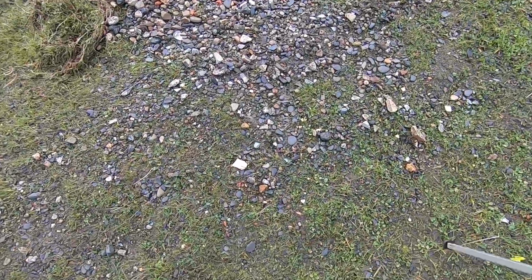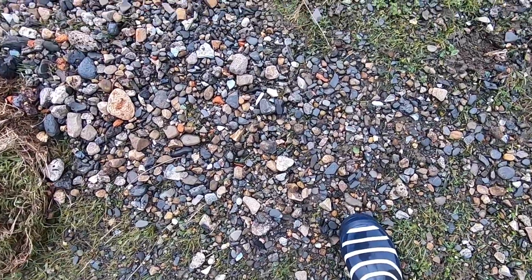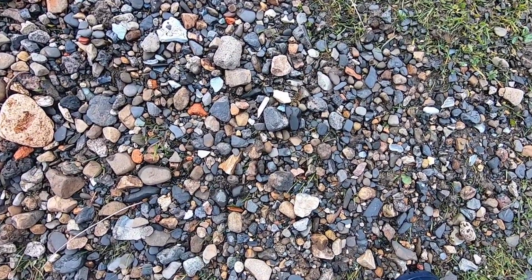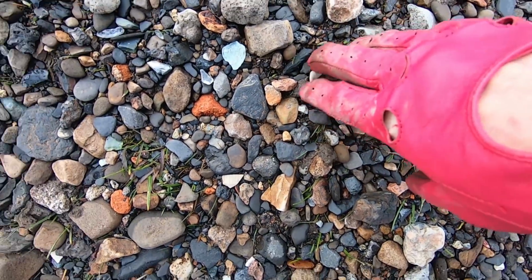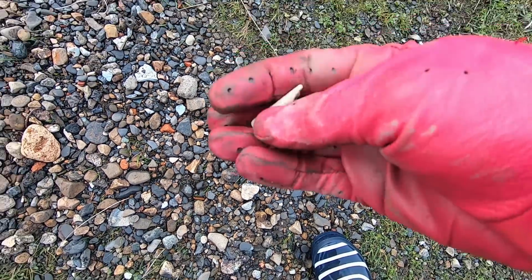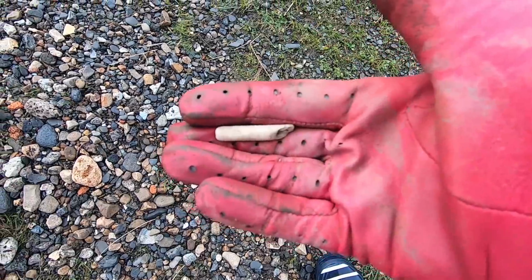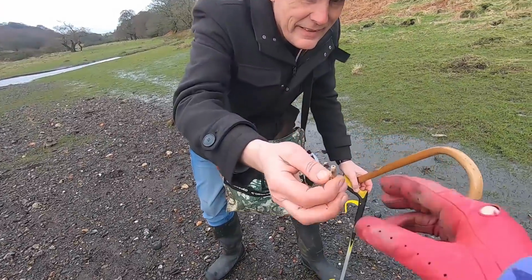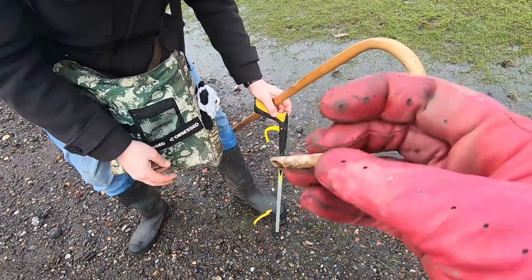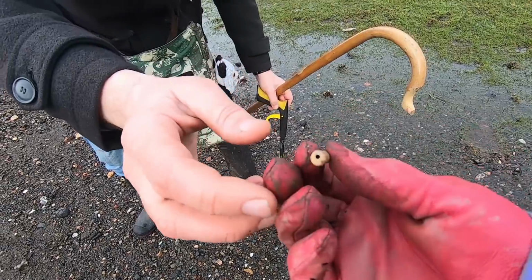I think I found another bit of pipe stem. Can you see it? There. Oh yes! Pipe stem number 4. Oh, Phil's just shouted, what's he seen? Oh, let's rush over. Number 5. Oh wow! Brilliant! That's a thin one, well spotted.